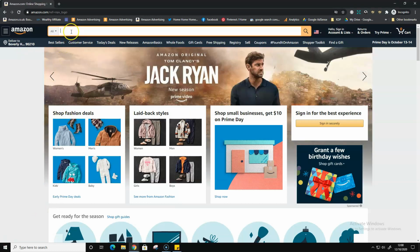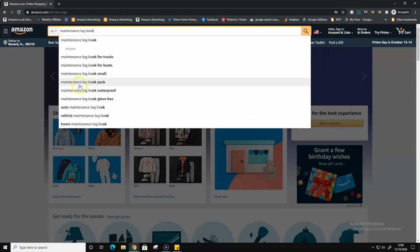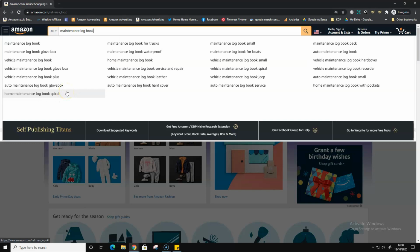So now we can type in our book that we want to create, and it's a maintenance logbook. A maintenance logbook is a book that people use to log the maintenance they have or they make on their cars, on their trucks, on their boats, even any machine or any vehicle that requires maintenance. People buy maintenance logbooks for. So this is quite a good niche because there's several books that you can create for each machine or for each vehicle.